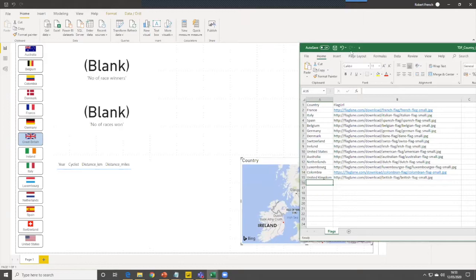I'm just going to save that. And that makes no difference at all. The reason for that is that the data is being disconnected. The data's been imported from the Excel spreadsheet and is now stored within the Power BI desktop file. However, we can update and refresh the data.